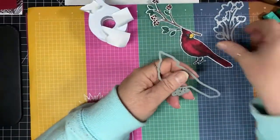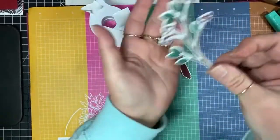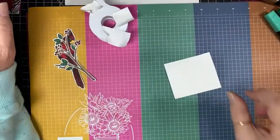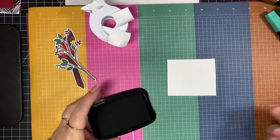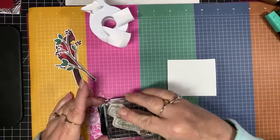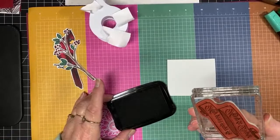All right, so those cut out pretty good, I think. Isn't that bird pretty? I love it. And the fun little branch. Okay, so I have one more thing to stamp here before we start putting this card together, and that is the sentiment that will go on the front of the card. It's also from the same stamp set, the Twal Tidings, or Twal Christmas. And I'm gonna stamp it with the Memento Tuxedo black ink.